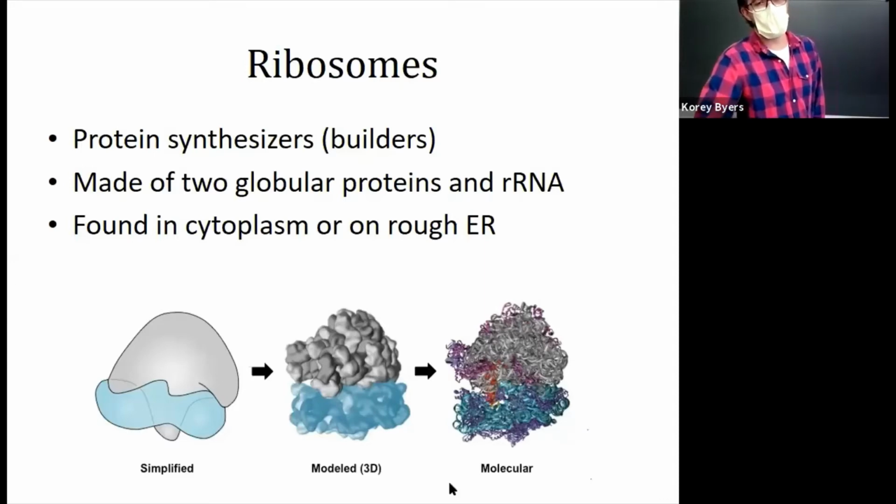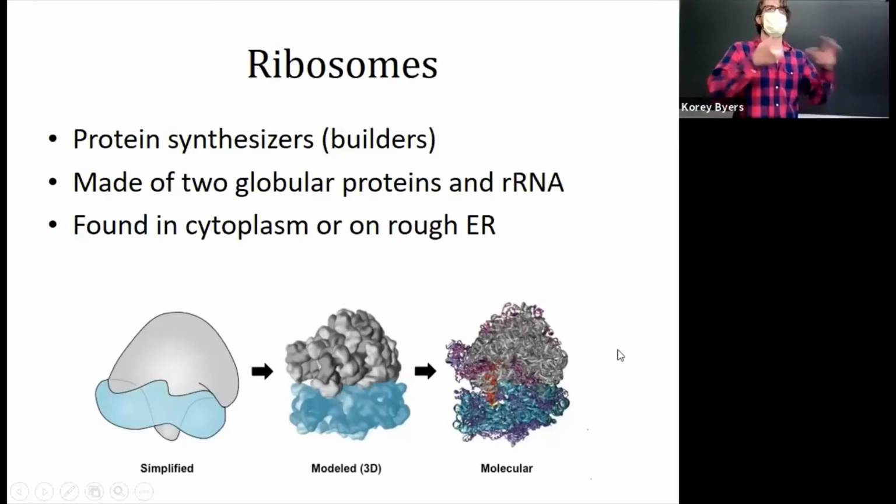So we kind of just see it like this when we draw it in our textbooks. But if we were to zoom in, we could see that a globular protein, if you remember, is a tertiary protein. So it's a bunch of amino acids twisted and coiled together working to do a function.